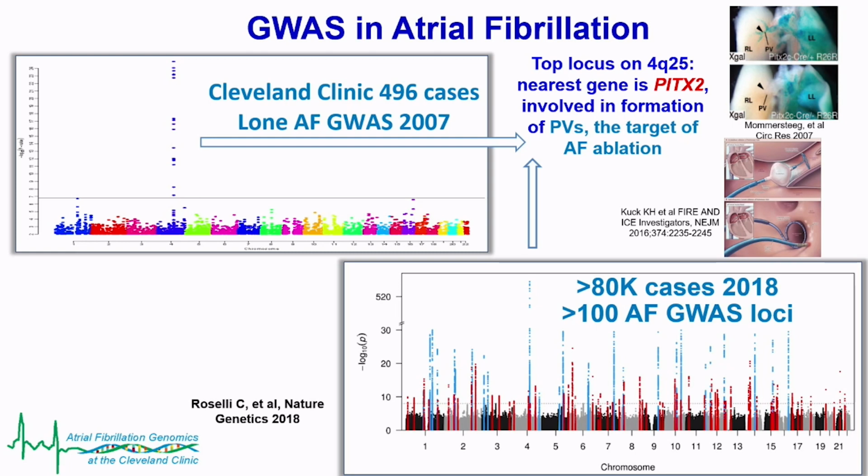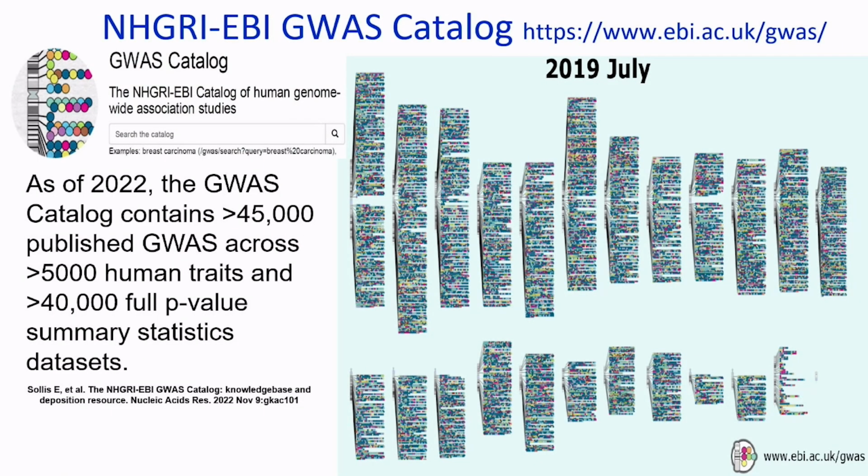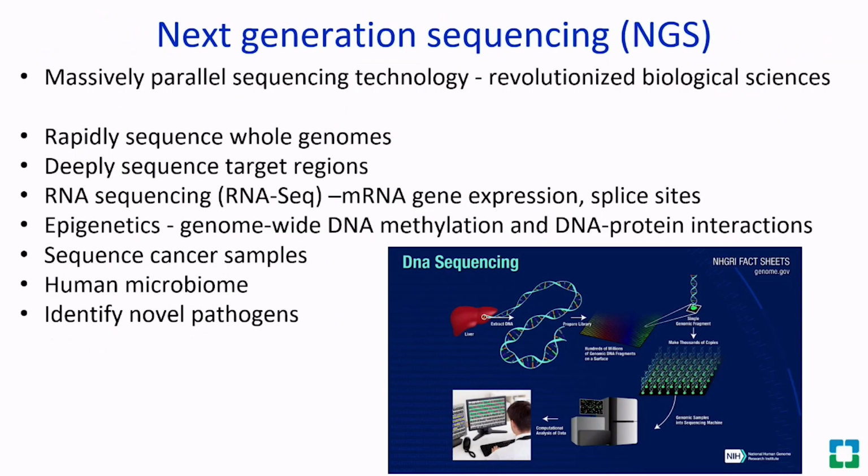Now, we wouldn't have discovered this because we thought atrial fibrillation was an electrical disease. So all of our drugs have been pretty much focused on ion channels. And so here is an example where the patients actually tell us that, hey, there's more involved than just ion channels in atrial fibrillation. So as of 2022, the GWAS catalog has over 45,000 published GWASs across over 5,000 traits. And this is just an amazing thing, from prostate cancer to hypertension, height, etc.